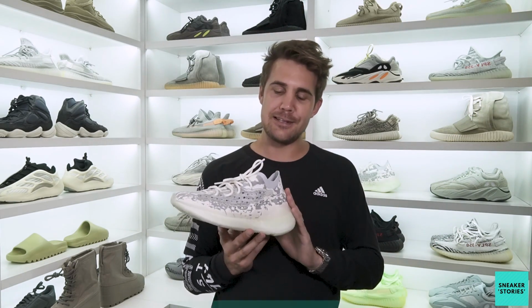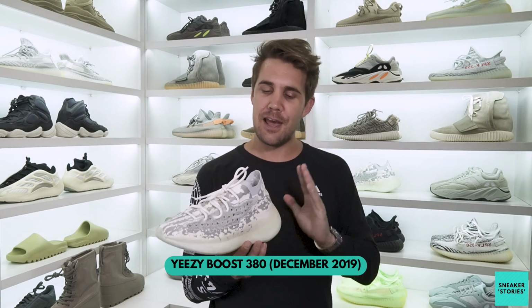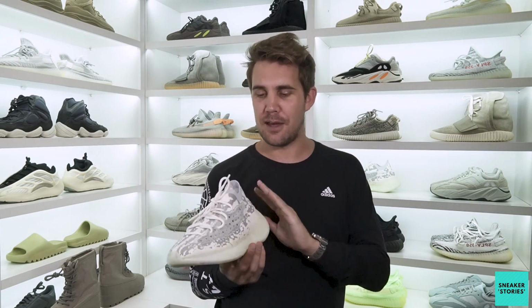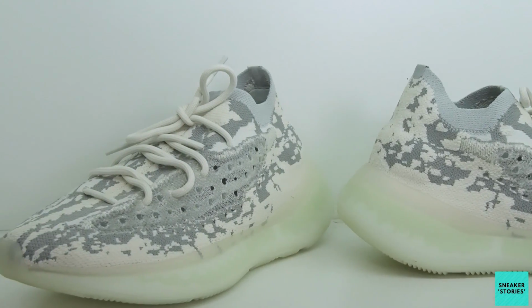Then just after that, we saw the US release of the 380 Alien, a brand new silhouette, originally dubbed the 350 V3. However, very happy they changed the name because it is really an entirely different shoe here in the flesh. I have reviewed this quite recently, so you guys might have seen that already. If you haven't, go and find that because it really is an awesome shoe as well. Now, these haven't released globally properly just yet. There are rumors that they will release in the next month or two, at least on a global scale.